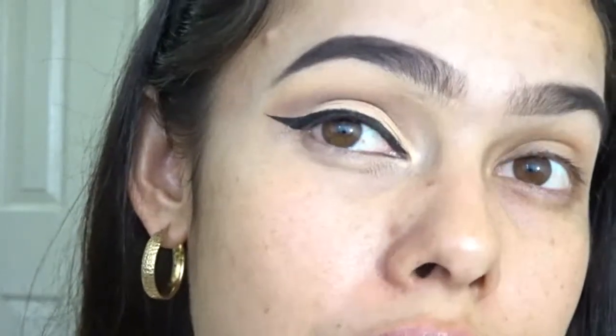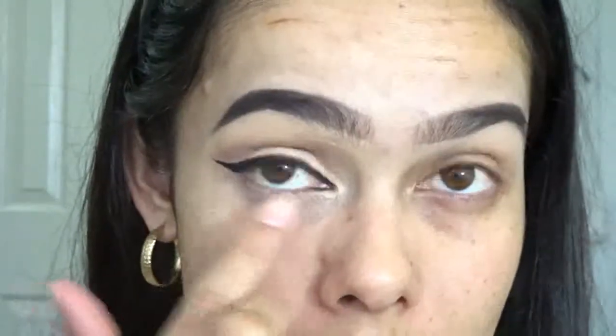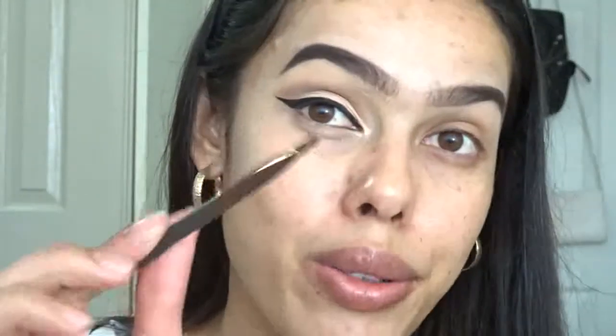We haven't got our lashes on or anything, and I haven't got foundation on, but let's just complete this eye look first. We're going to go underneath the bottom waterline, and also underneath that. I'm just going to go in with the Santa Baby again, and I'm going to use an angled brush this time, and just go underneath my waterline with this.